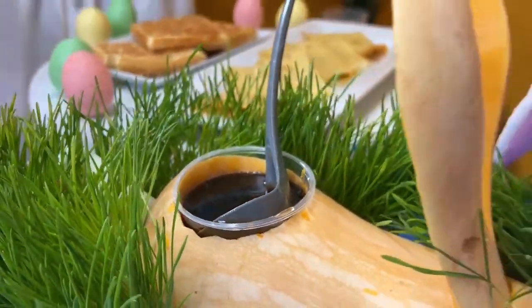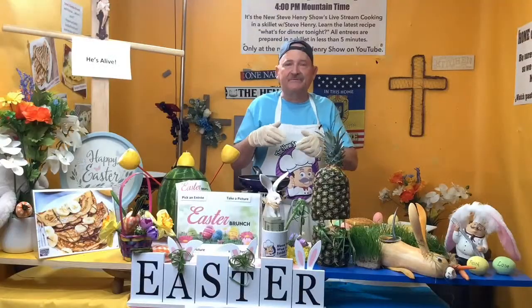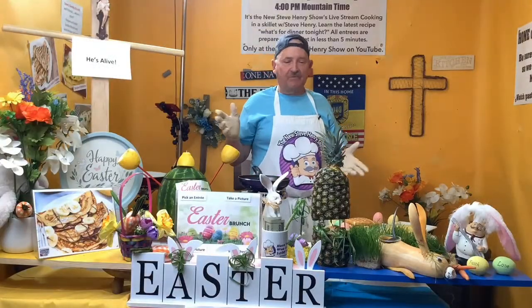Now, that is a display. Again, what we try to do here is we try to pick an ordinary entree, and we try to glorify it and put that wow effect into it, and that's what we accomplish here.